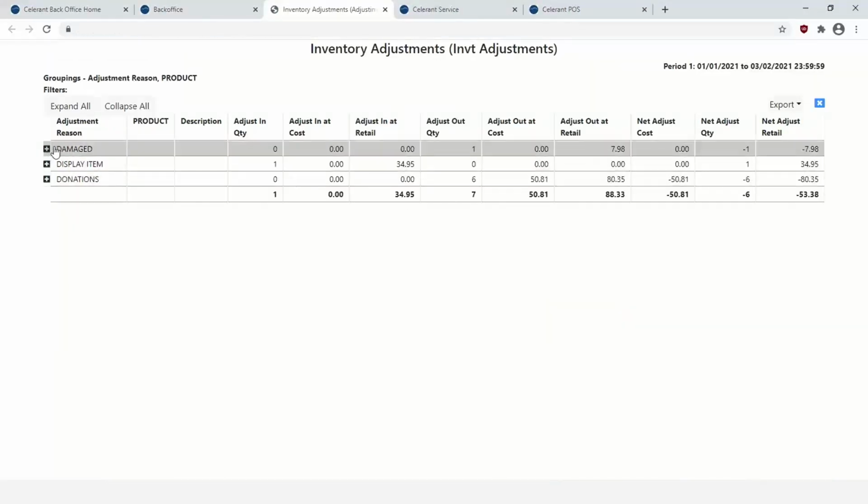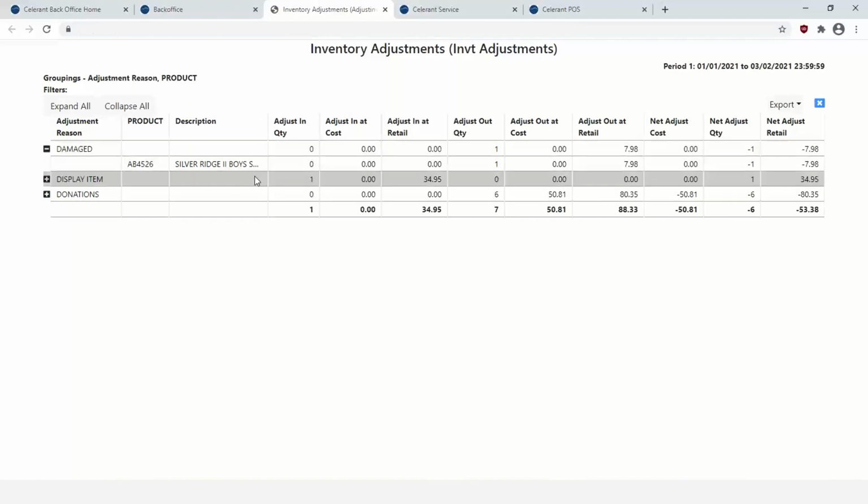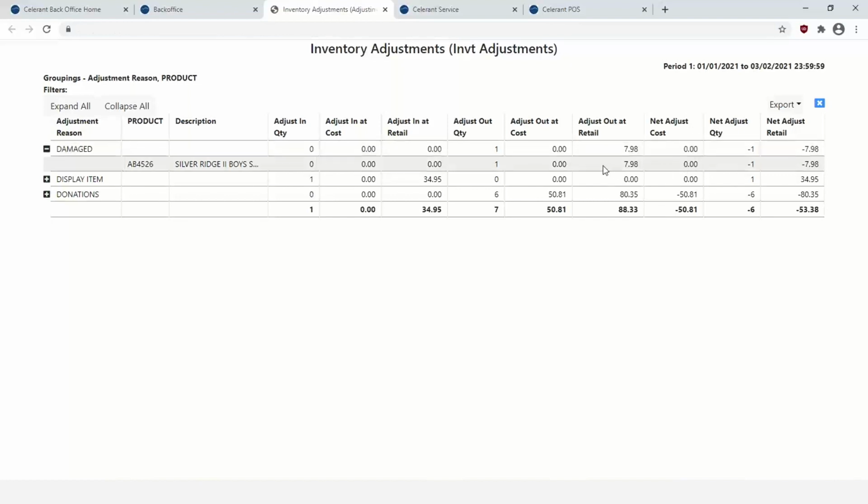And you can see here that it's a very similar report, but with a bit more information. You have your description on there. I could have added brand. I could also have broken it out by cost as well as retail. And then I also have the net adjust quantity, cost, and retail values.